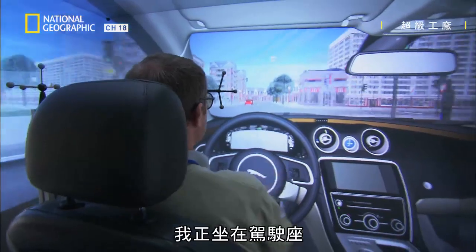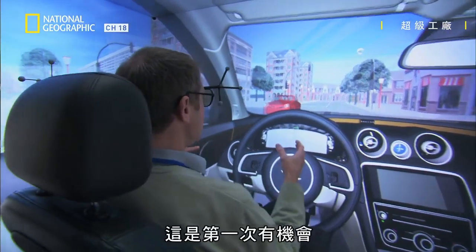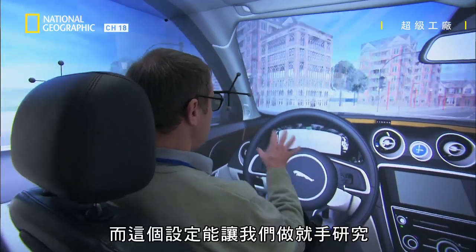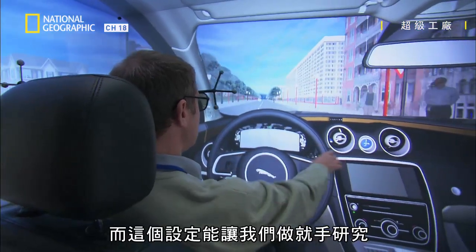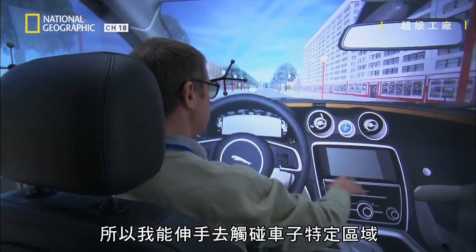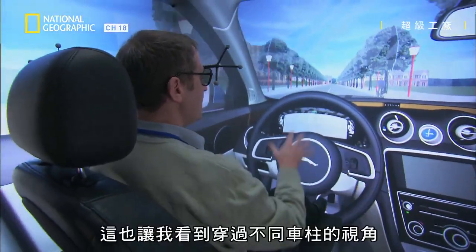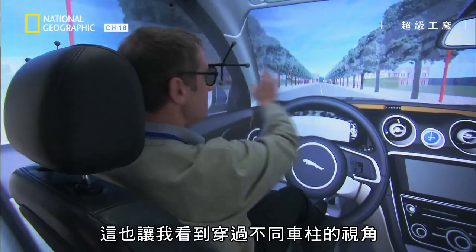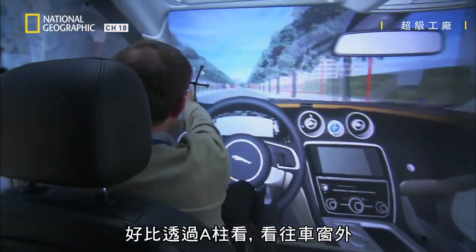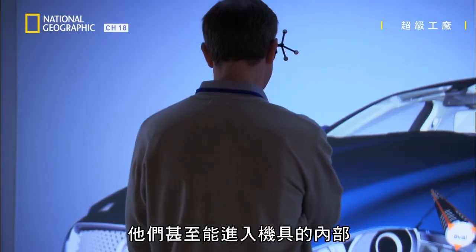Well, now I'm sitting inside the driver's seat and we have a little world running around the background. This is the first chance you get of actually feeling like you're driving this vehicle. And this particular setup allows us to do reach studies, so I can reach out to certain areas of the vehicle to see if everything is in line with the driver. It also allows me to see vision angles through the different posts, so through the A posts, looking out through the window. They even get into the guts of the machine.